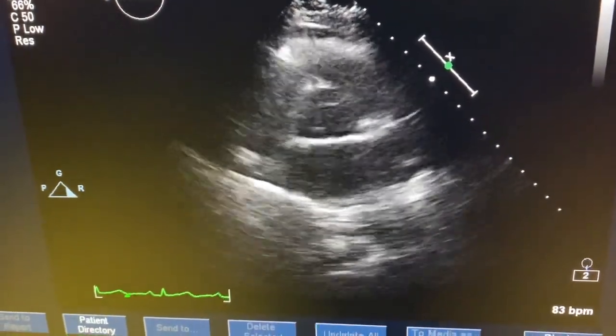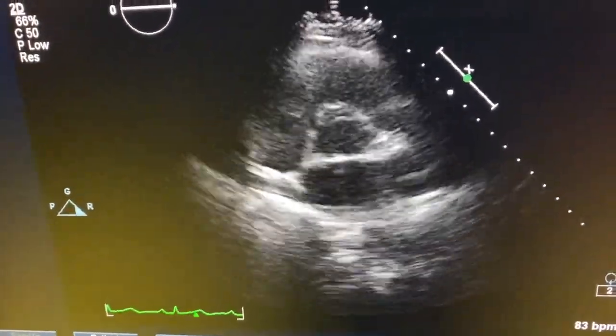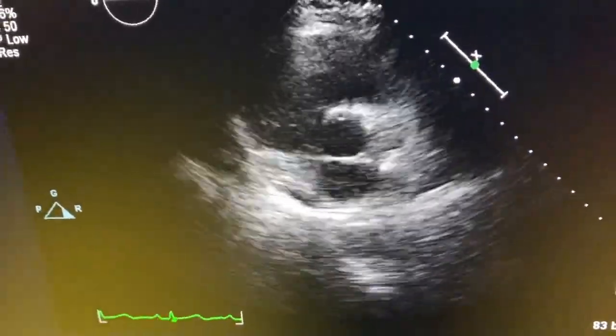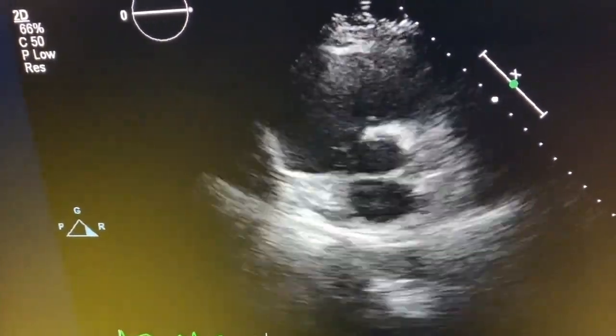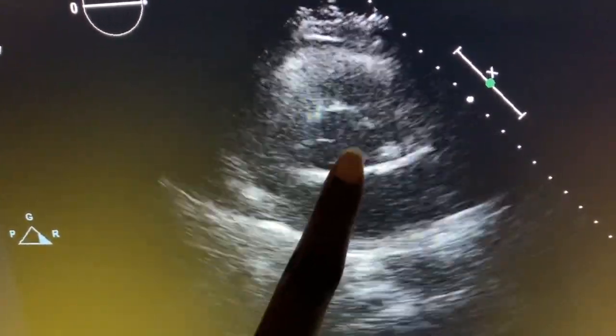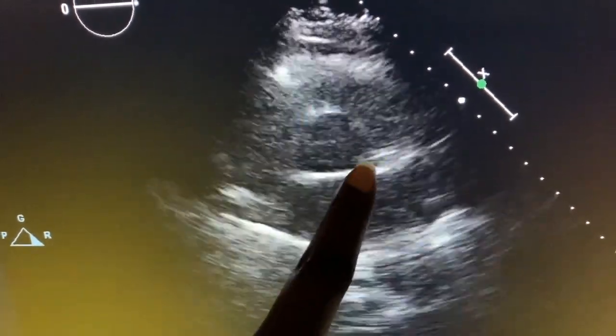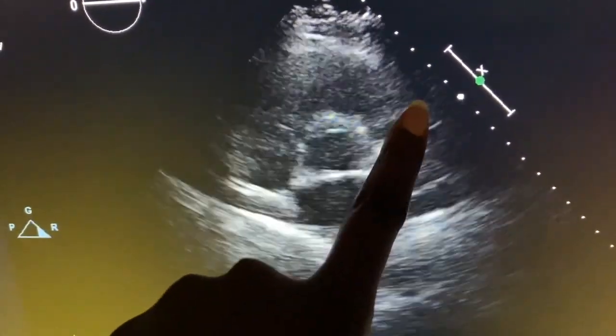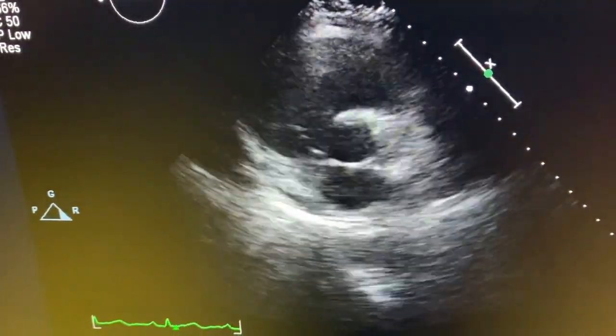All right, my aortic valve, parasternal short axis. I'm just trying to remember the parts. So left atrium, right atrium, aortic valve, the cusp, interventricular septum, right ventricular outflow.